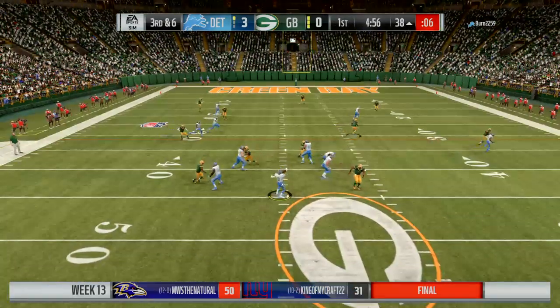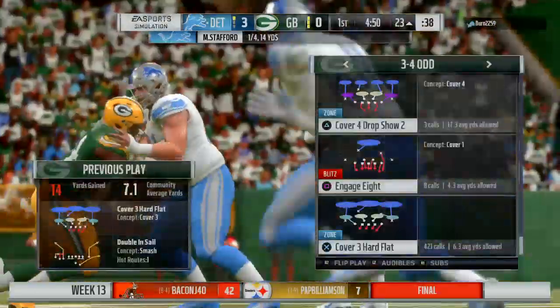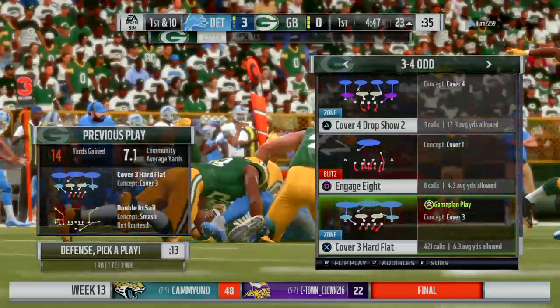Throwing on 3rd down, Stafford. He hits right, complete. And brought down, but not before they're inside the 25. A really nice pickup of 14 yards, and it moves the sticks.